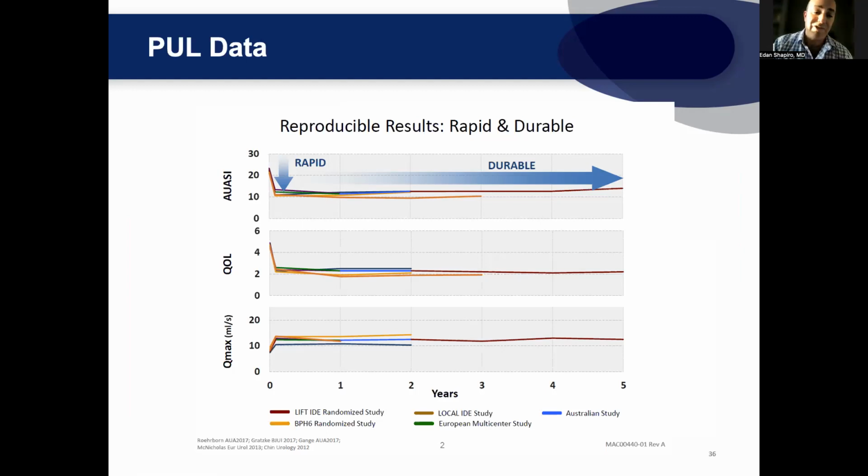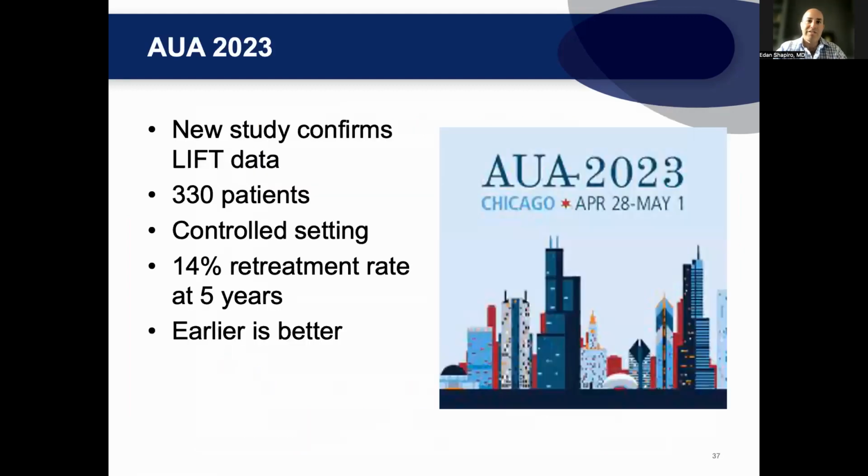And I also want to just mention that this is not a new procedure. There have been over 400,000 UroLifts done worldwide to date. This is something hot off the press. This was just presented literally about a month ago in Chicago at the National Urology Association meeting. And this really confirms what I just showed. This was a controlled study of over 300 patients, and it has a low retreatment rate at 5 years, which is similar to what the LIFT study showed.